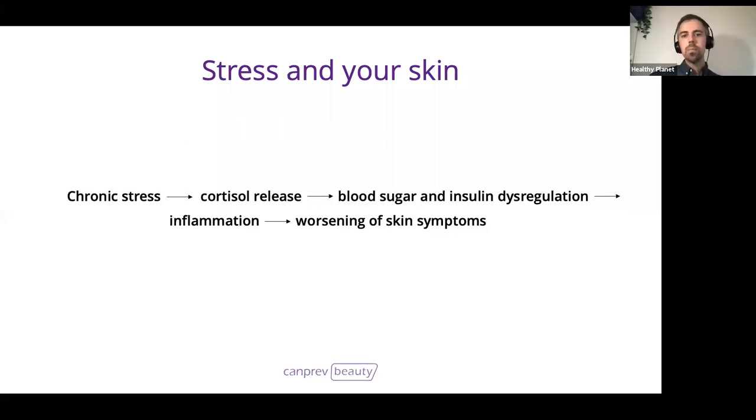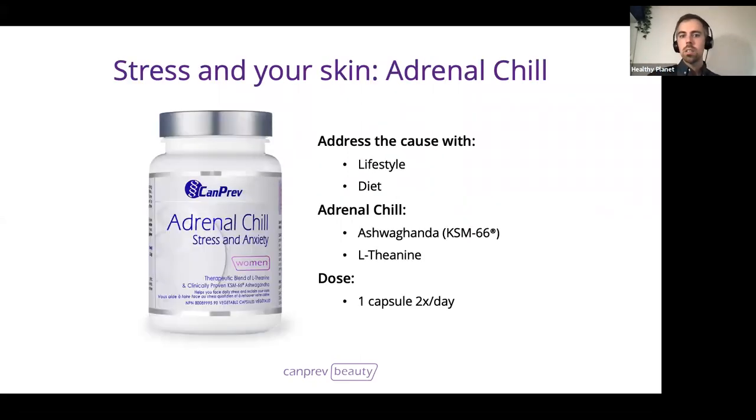Why? Well, chronic stress can lead to an elevated level of cortisol being released. That tells our body to produce more sugar, which means more insulin. And when that happens over time, there can be blood sugar and insulin dysregulation. We know that insulin, when not regulated, can cause inflammation, and this can lead to worsening of skin symptoms. So let's attack this issue at the root. Stress can be a contributing root cause here.